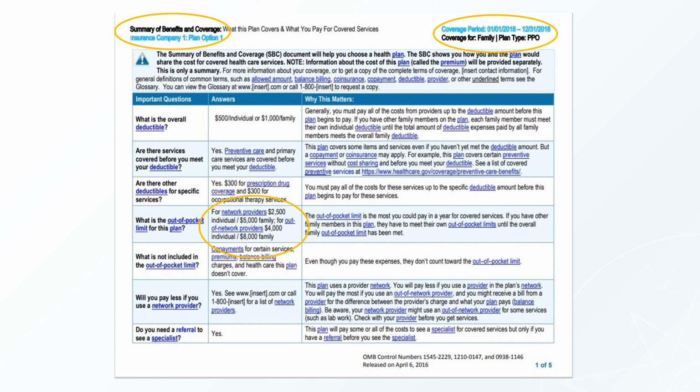Information on what providers are in-network is also found on the first page of the Summary of Benefits. It may include a direct link to the provider directory or the name of the provider network the plan uses. This is also a good place to see whether the plan requires a referral from a primary care doctor to see a specialist.